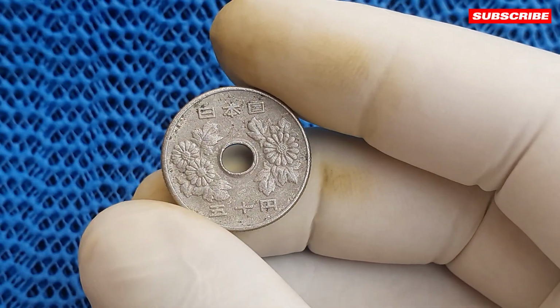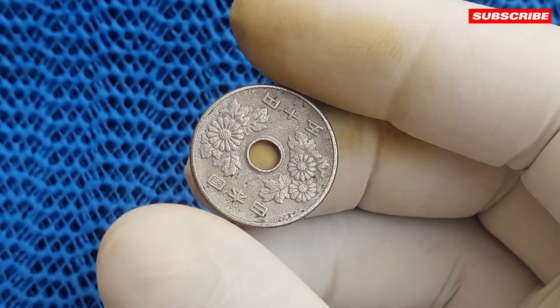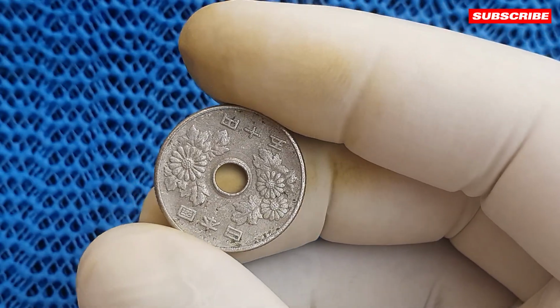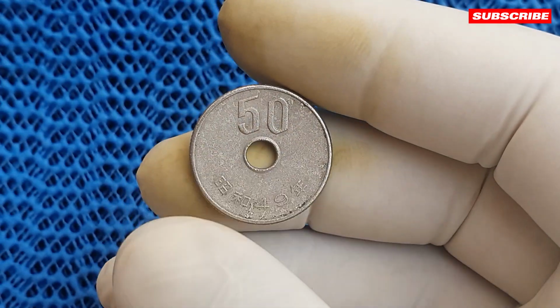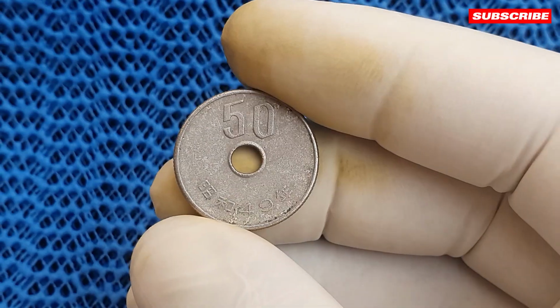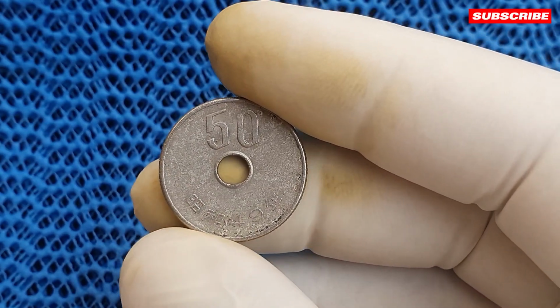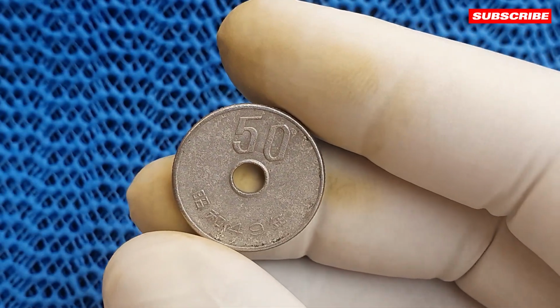Normally, Japanese coins feature a small mint mark to denote their origin, typically located near the edge or reverse side. The absence of such a mark in 1974 distinguishes this particular version of the 50 yen coin and has since captured the interest of numismatists worldwide. So, what makes the no-mint mark 1974 50 yen coin so unique?